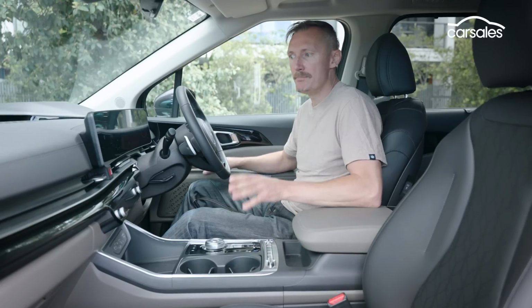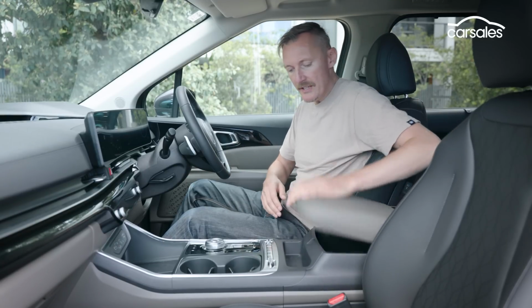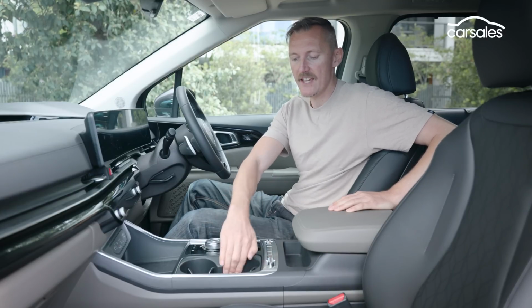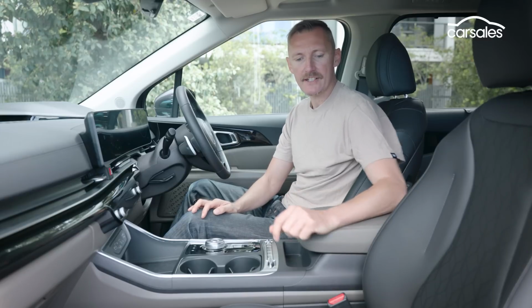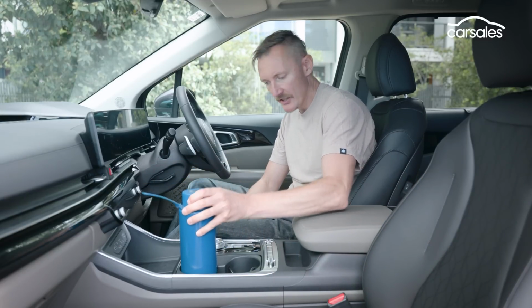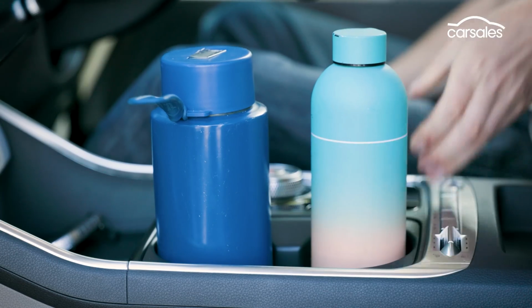Storage solutions are above average in this vehicle, which is good. You've got a huge central bin here, a little incidental storage area there for odds and sods, and these cupholders are massive. They're spring loaded and their large size comes as no surprise because this vehicle was developed with the American market in mind, and that market loves large drinks. And look at this, it even fits my 1 litre mega gulp, let alone the 750ml bottle.